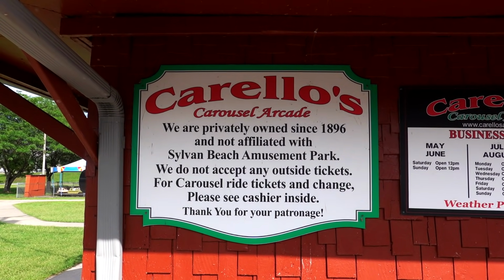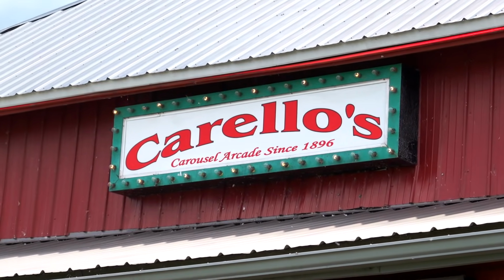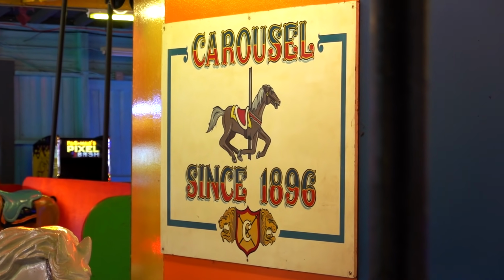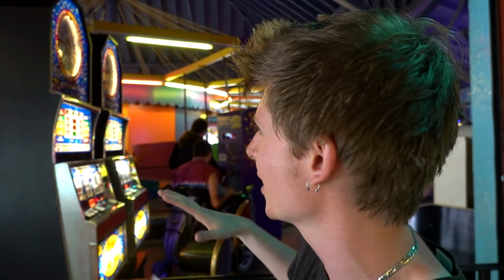Super cool arcade here. Sylvan Beach Amusement Park is awesome. This building is actually separate though. This Carello's, Carousel, and the arcade. Really cool place, family owned, and this building is as old as 1896. This is what it said on the sign, which I thought was really cool. So for you guys who like history, that's pretty freaking awesome. Because if you don't know, 1896 was over 100 years ago. Very long time. So yeah, I thought that was pretty cool that it's still standing here. Obviously, they didn't have all these claw machines and arcade games, but this carousel is early, at least 1900s. But the building itself is pretty freaking old, and over 100 years.